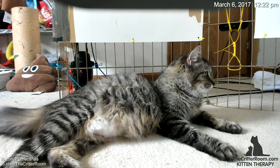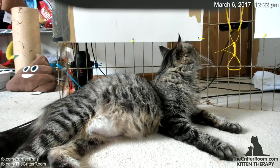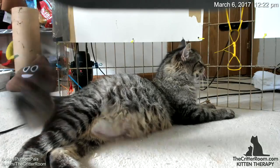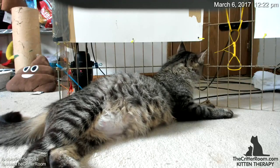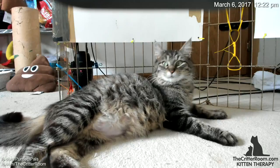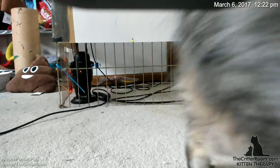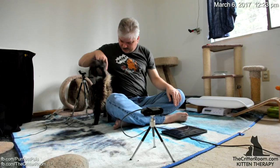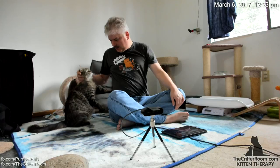You can see the main webcam right there, just to the right of her head, and my zip tie technique for keeping it stationary. Let's see if I can get a purring right there because the mic is right. Oh, she moved. Never mind. Hello.